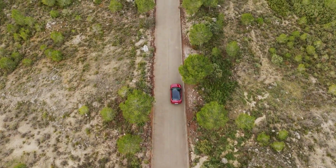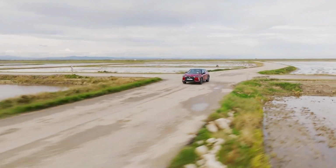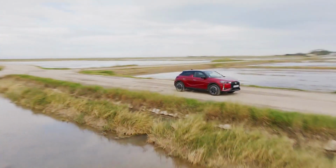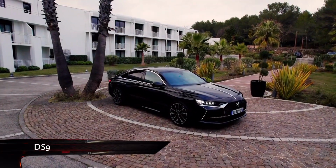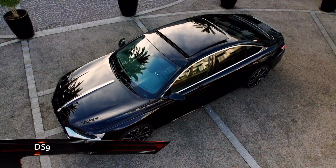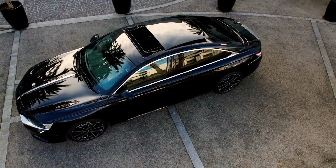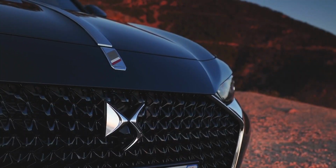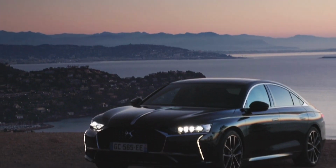We've seen numerous crossovers and SUVs from DS, but now they've launched a car that's much more in keeping with the badge's history, a luxury saloon. It's called the DS 9, a big four-door taking on the likes of the BMW 5 Series and Mercedes E-Class. However, if it wants to beat the Germans at their own game, it'll need to be impressive.